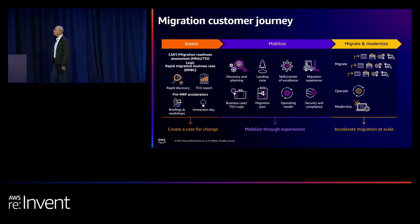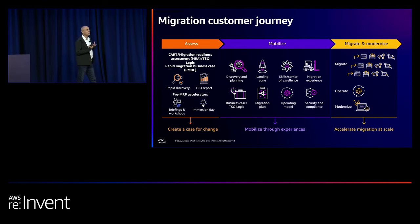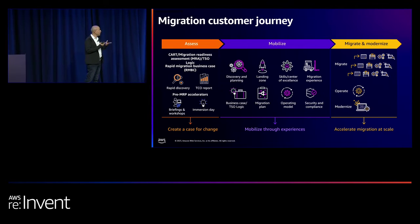And one of the outputs from that is what we refer to as the TCO report, or the total cost of ownership, which is an important vehicle to help you establish your business case for migration.